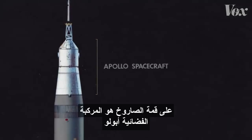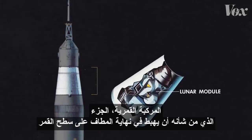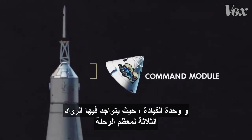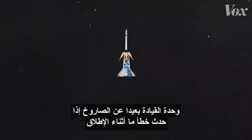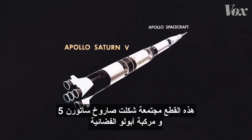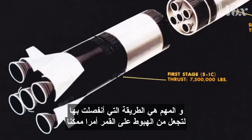On top of the rocket is the actual Apollo spacecraft. It's made up of 3 parts too. There's the lunar module, the component that would eventually land on the lunar surface, the service module, which had propulsion systems for course corrections and entering and escaping orbit, and the command module, where our 3 heroes were for most of the mission. And last but not least, this is the launch escape system, which was designed to pull the command module away from the rocket if something went wrong during launch. Together, all these pieces made up the Saturn V rocket and Apollo 11 spacecraft. But it's the way they came apart that made the moon landing happen.